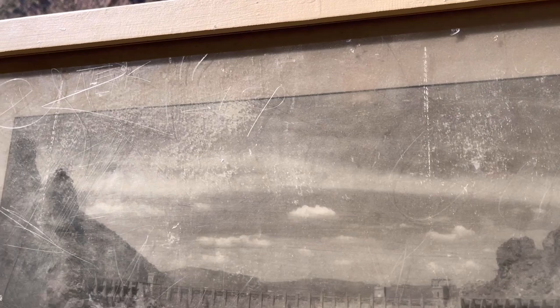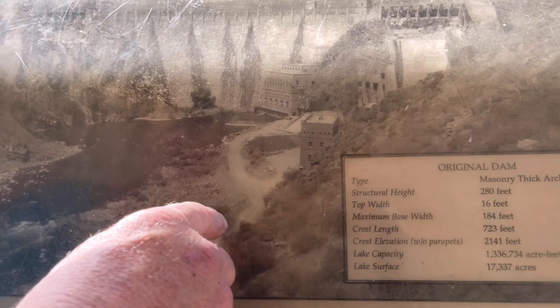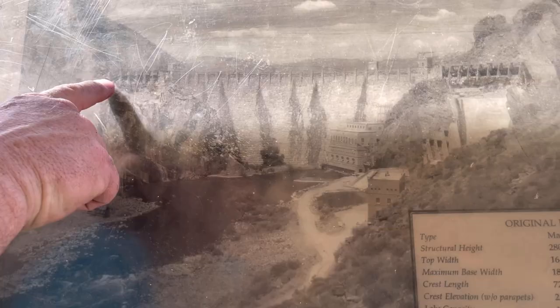It's made here out of stone. See the stone? You see that building? That's this building. Okay. So they put concrete over it all, and they tore them out. They tore those out, and they put those in.